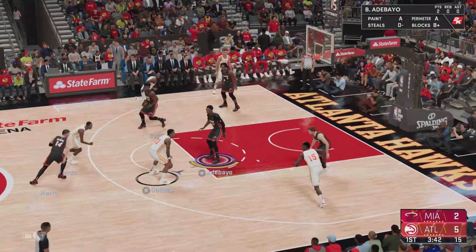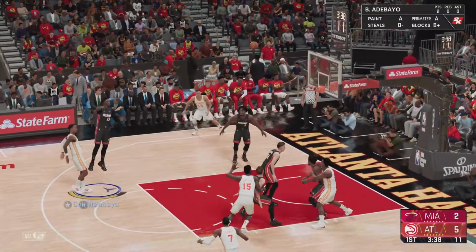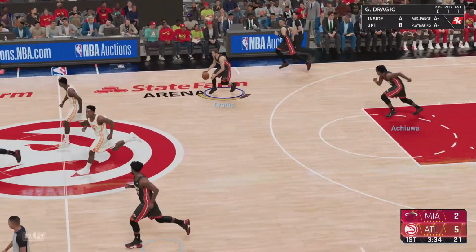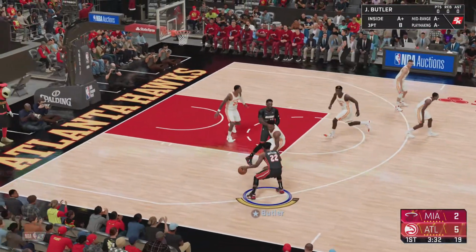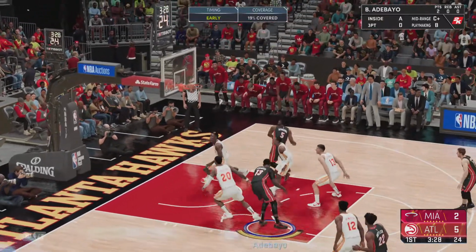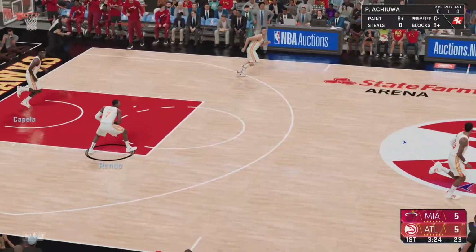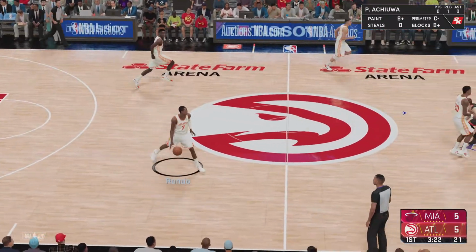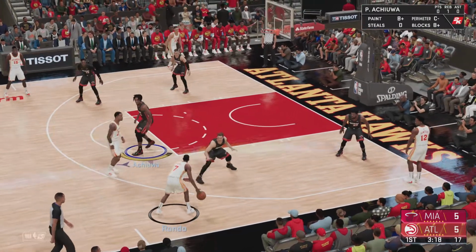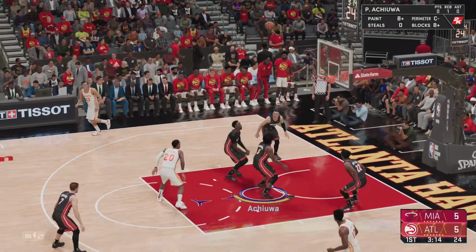Collins outside. Achua with the rebound. Ooh, the defense gets away with a late rotation. That's a shot he normally makes. And here's Butler outside. Nails it from beyond the arc. I like this for Butler. When he hits the 3 ball, the defense has to play him honest, and that opens up the driving lane. Now here's Rondo. In his last outing, 10 points for him.